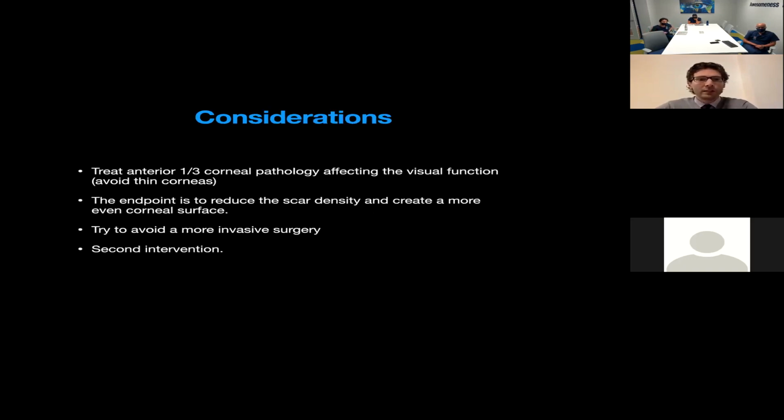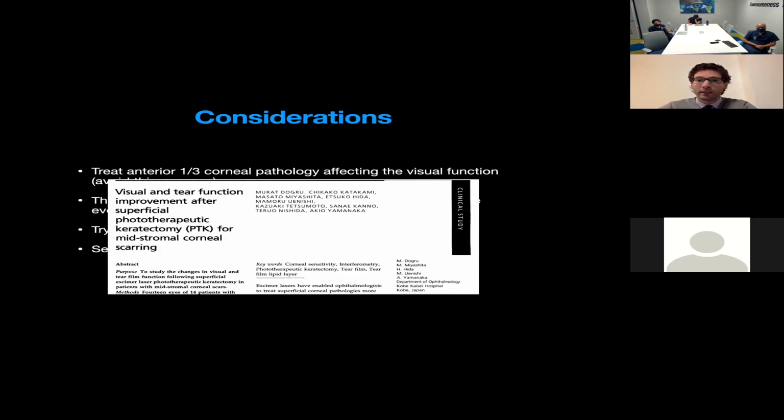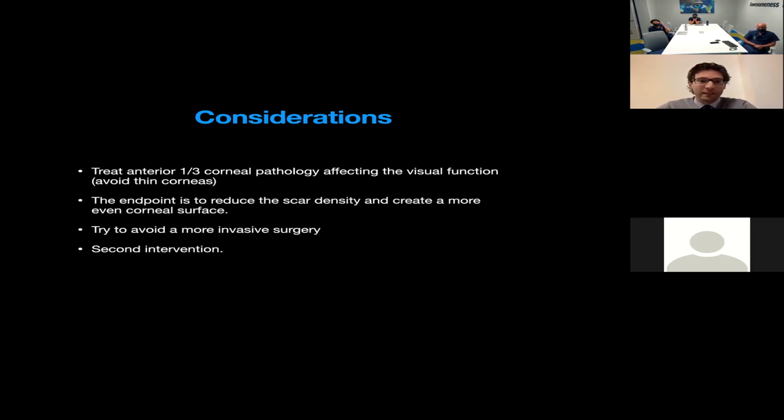We usually consider doing a PTK when we want to treat pathologies in the anterior 1/3 of the cornea that are affecting the visual axis, even though it has been reported by this Japanese group that doing PTK in mid-stromal corneal scars can actually improve visual acuity, visual quality, comfort in film, and epithelium quality. At least at the beginning, when we are learning these techniques, we should avoid doing PTK in very thin corneas or very irregular corneas with very thin areas to try to avoid perforation.